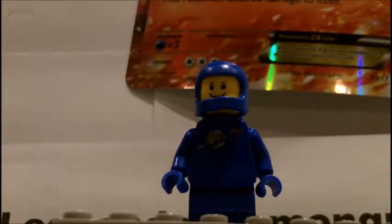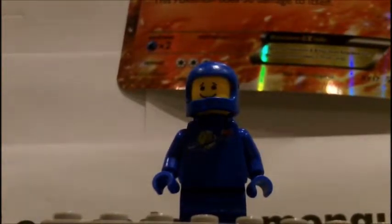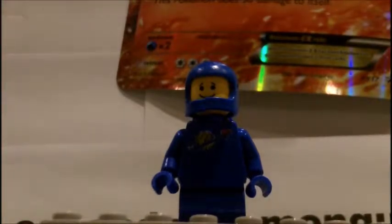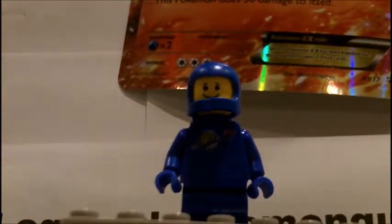Spaceship! Oh my god, it's a spaceship! Anyways, so as you know, Benny likes to say that. And this is from the 1994 space theme. If you didn't see that in the movie, or I heard that from somewhere, but it's very cool.